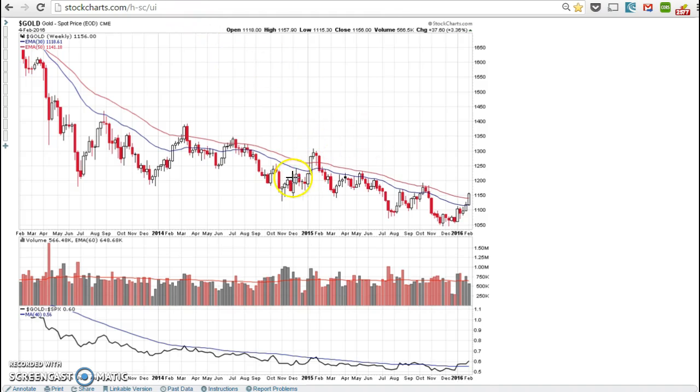And one other thing to note is that gold is actually creating a massive base. If it does move into a stage 2 and get back to 1300 or so, you're talking about a base that's over 3 years long now. So the bigger the base, basically the higher in stage 2 bull markets go.